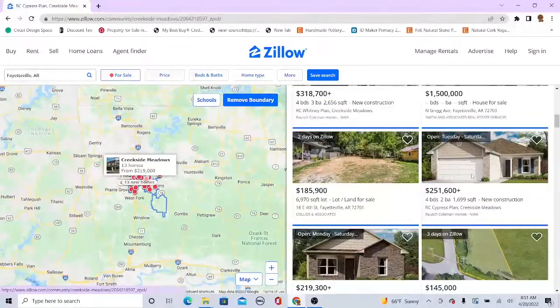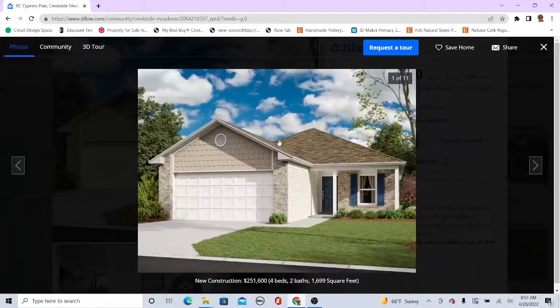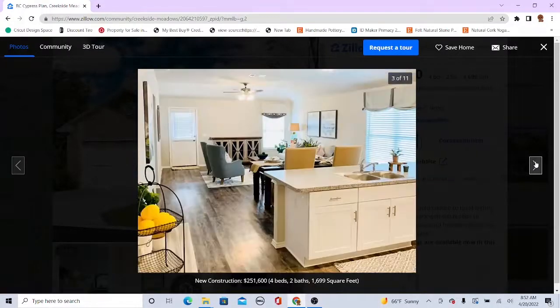Okay, let's take a look at this one. It's a new construction one too. It says from $251,600 for a bedroom, two bath, available plan, RC Cypress, Creekside, Fayetteville, AR 72701. A bit of the outside of the home, like the white garage door just pops, you know. But yeah, outside the home, got a garage, driveway, lawn, one story home, front door, and a window there. A bit of the inside of the home, just a little room space with some chairs and a couch. Looks like a little dining area right there.